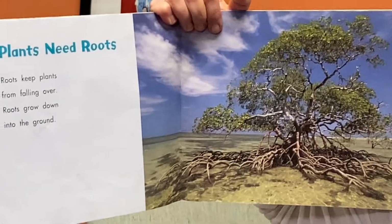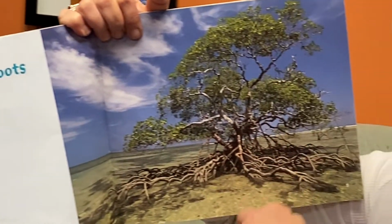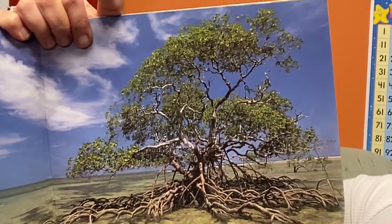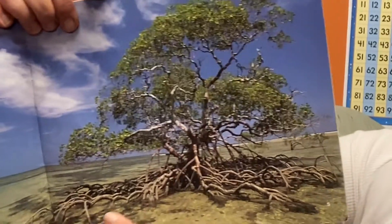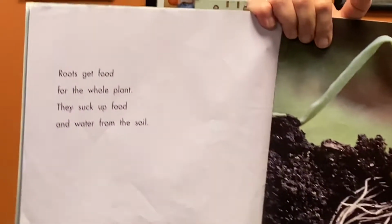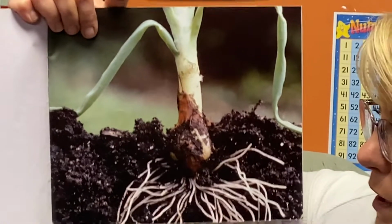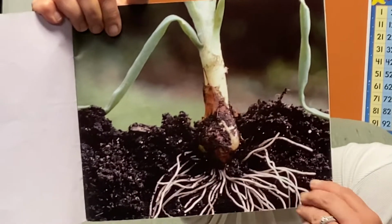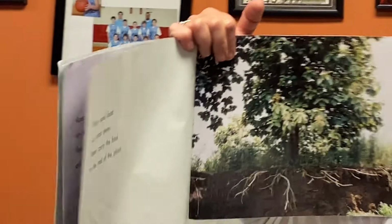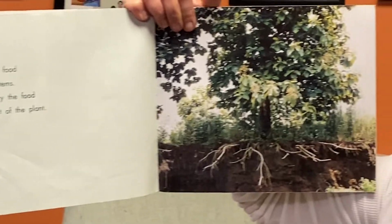Plants need roots. Roots keep plants from falling over. Roots grow down into the ground. So if a big wind comes, it won't blow over or blow away. This tree has its roots showing. Usually you don't get to see that. Roots get food for the whole plant. They can suck up food and water from the soil because the soil has lots of vitamins too. Oh, look at those roots. Roots send food up the plant stems, and stems carry the food to the rest of the plant.